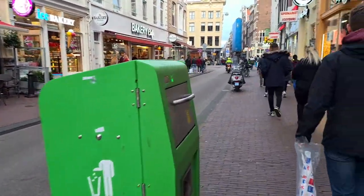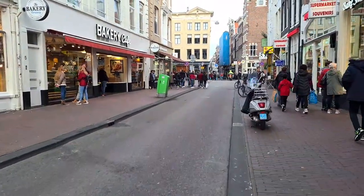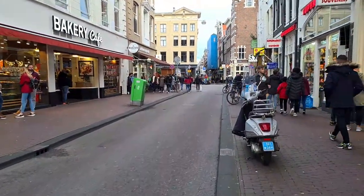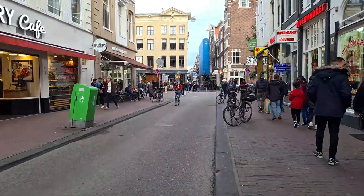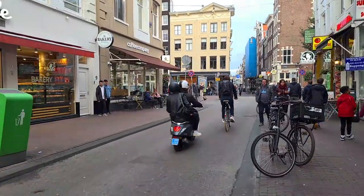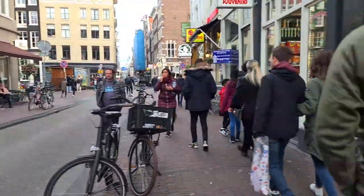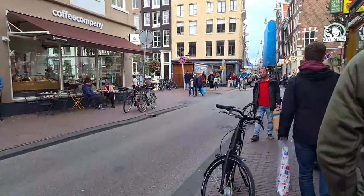It's true, 16 is pretty warm to me. Dutch people can swim in this weather. I can't swim, but at least I can walk without wearing a jacket. Where's the Murat duck? I'm waiting for that. I'm not that famous yet.